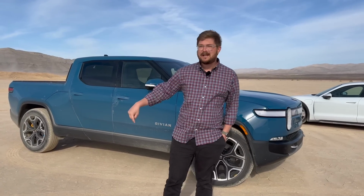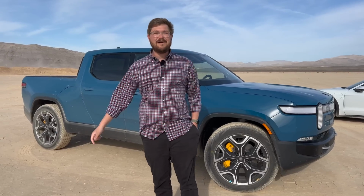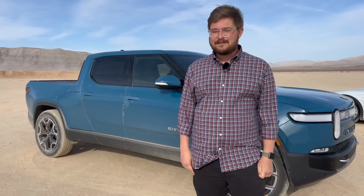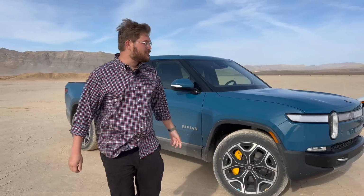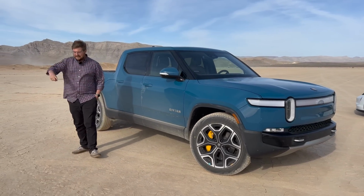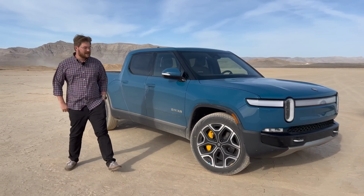The one thing we do want to be sort of mindful of is to not just dig up the surface here. And with 835 horsepower and a drift function, we do need to be a little bit careful with just making sure we don't dig into this. But I think we could get a feel for how the truck drives, maybe some little slides around here, but we don't want to be doing donuts and digging into the surface just to protect the land.